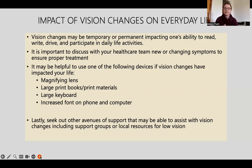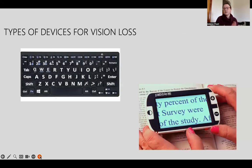Lastly, there's a lot of different avenues of seeking out support that may be able to assist with vision changes, such as support groups or local resources for individuals with low vision. There's a lot of different types of devices that are available for low vision. As you can see on your screen, we have an enlarged keyboard or the Pebble, which is an electronic magnifying glass for small reading material.